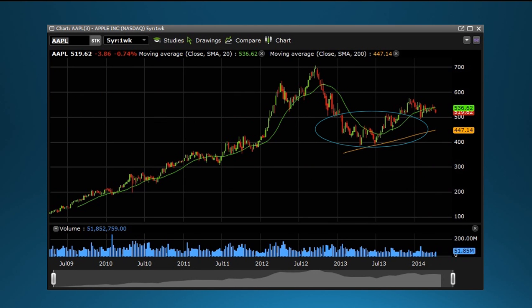Okay, so we've got our double test of the 200 MA. It looks like it's coming out of the steep downtrend, all in this area here. We also had the stock in a downward channel, and it broke out of that channel here. Now, was this the time to buy? Well, again, it depends on how long you've been trading, how much you're willing to risk, how confident you are in your skill set, all of those things.